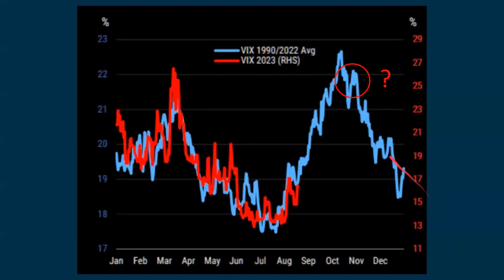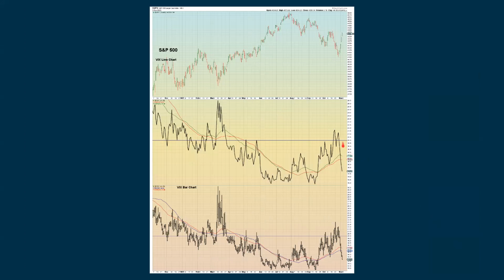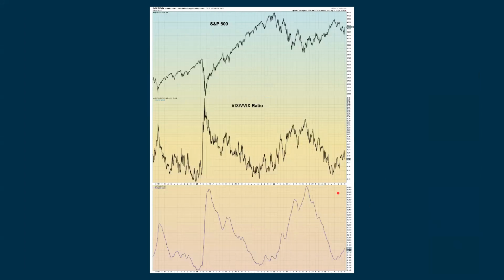We're also wondering if we're coming into this period of the average VIX where it's really starting to come down now. Are we coming more into the positive side of this VIX chart? The Ulcer Index is still giving us kind of a high reading, but it's starting to roll over. And here's the VIX, where it really went down, both with the line chart and the bar chart, and they're both below their moving averages. Volatility is also really decreasing as the market's been going up with the VIX of the VIX.